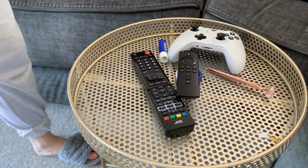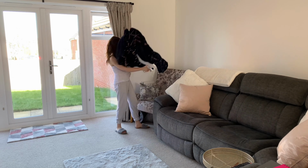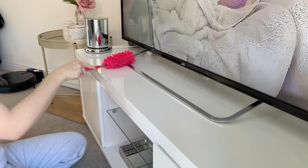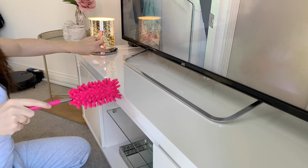But I don't sort everything out before bed because this quick pickup literally only takes me 5 to 10 minutes. So I just whiz round and put everything back where it belongs in the morning. And then I'm going to go in and give it a good dust over and a hoover to make it nice and fresh.